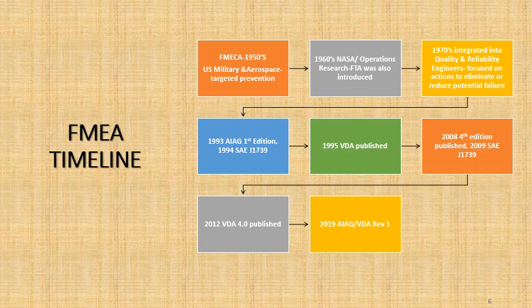In 1994, the SAE, which is the Society of Automotive Engineers, since they had a lot of influence in the automotive industry, and standards published by SAE are used extensively by the automotive industry, published and endorsed that AIAG first edition. It was exactly a write-over of the AIAG first edition, and that standard was the SAE J1739.